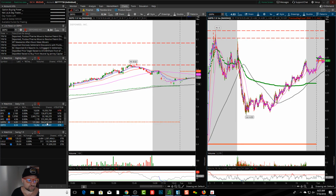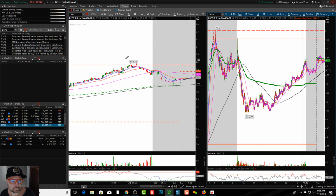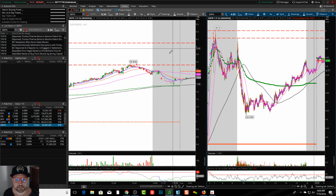Now Groupon, really high float. That would be a super slow grind. Depot, kind of a medium float, right? So these are ones right now, not the greatest patterns. Again, some days are better than others, but these are ones that you might grind 10, 15, 20 cents out of, right?